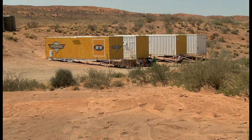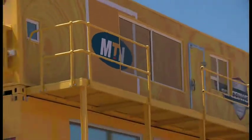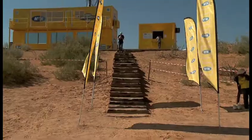MTN provides all the infrastructure here on site. We've got ablution blocks with hot and cold showers. We've got a media center here that can accommodate media. We've got a tech center with their support on site the whole time. They supply the registration office and all these things.